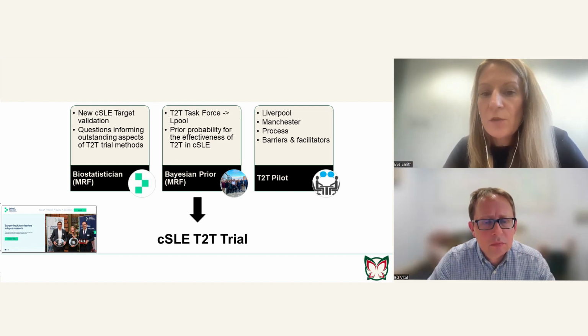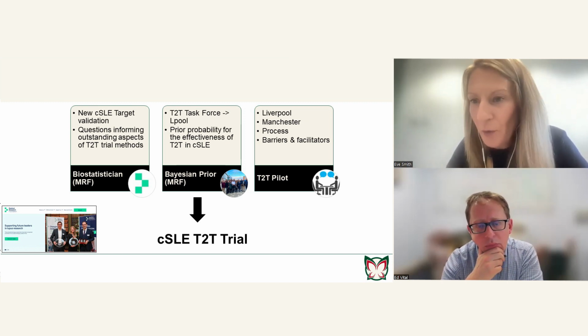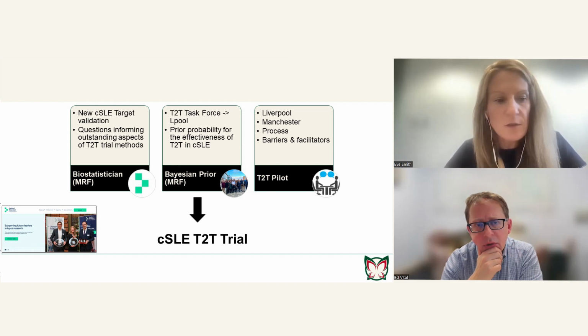We think that we'll need to do a Bayesian trial because with lupus being rare in children, it's going to be really difficult for us to run a frequentist trial with like 400 patients per arm or anything like that. So this is our plan. And we're currently in the process of setting up a pilot that would run between Liverpool and Manchester, really thinking about the process of treat to target, any barriers or facilitators, how to streamline the process and make it easier so that the actual process isn't a hindrance.